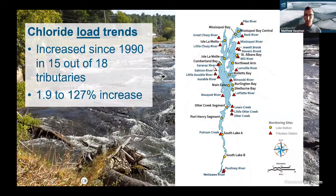And here, the trend is very similar to concentration, where we've seen chloride loads increase since 1990 in 15 out of 18 of our tributaries. That increase has been minor in some, and it's been up more than a doubling in others, up to 127% increase, again, in the amount of chloride going into Lake Champlain each year.